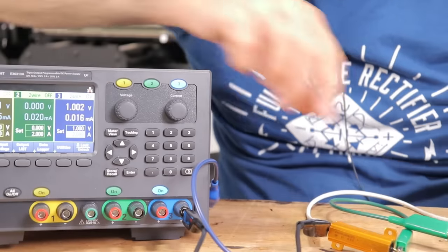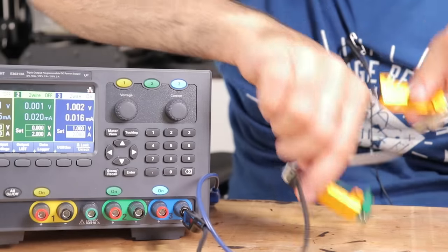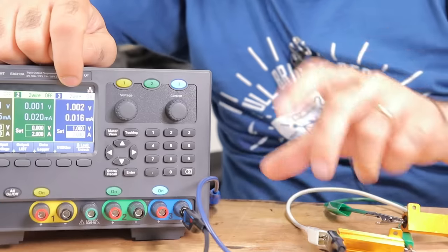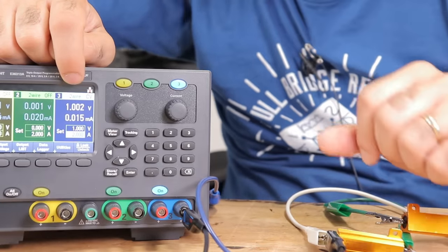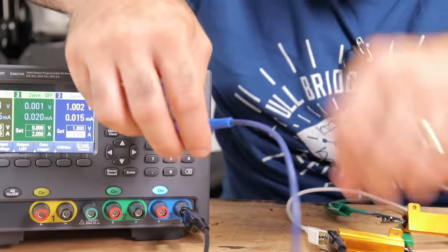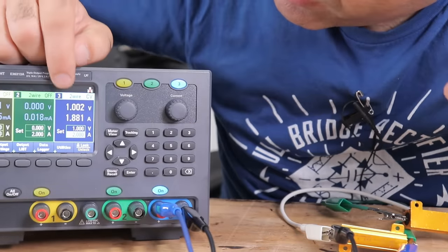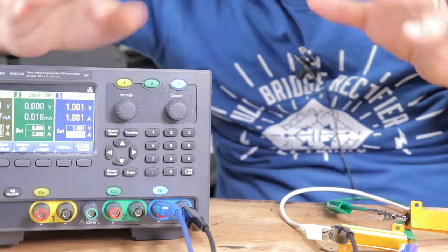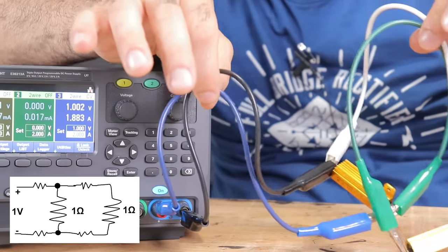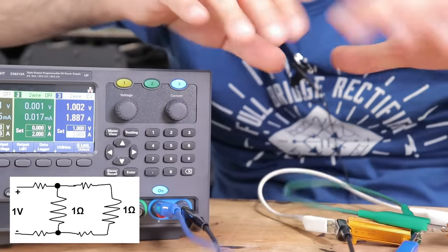Here's an example. I have two 1 ohm resistors in parallel and I'm gonna put 1 volt across them, which means 1 amp through each resistor. Two of them means there should be 2 amp through all of it. Connecting them, you see we have 1.88, not quite 2 amps. The reason is that my wire connections are not perfect and have their own series resistance and voltage drops that reduces the current.